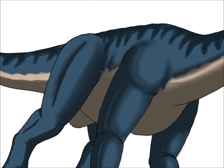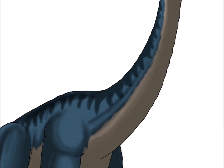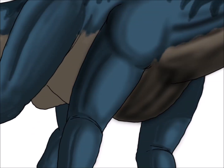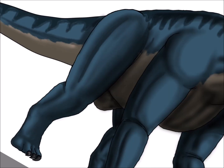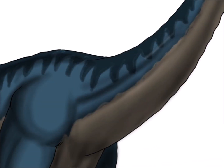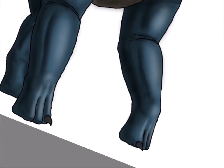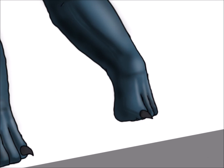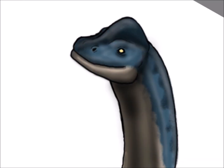Now, I was very excited to do this because Brachiosaurus is my favorite dinosaur. When watching Jurassic Park for the first time, and when the character saw the Brachiosaurus, I was also in awe of how big and majestic it was, and it has continued being my favorite dinosaur ever since, so I wanted to do it justice. And of course, I did it based on scientific accuracy, and I'm very happy with how it came out. So, here is my Brachiosaurus.